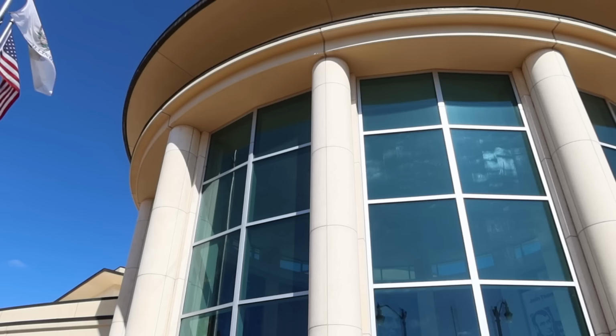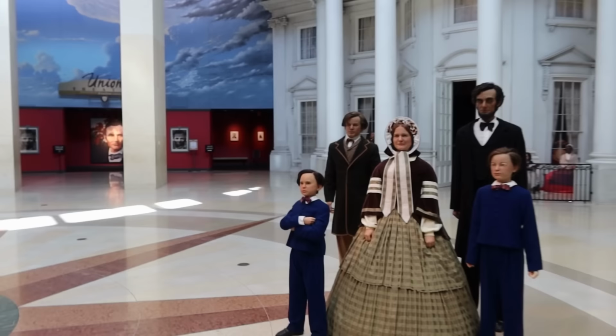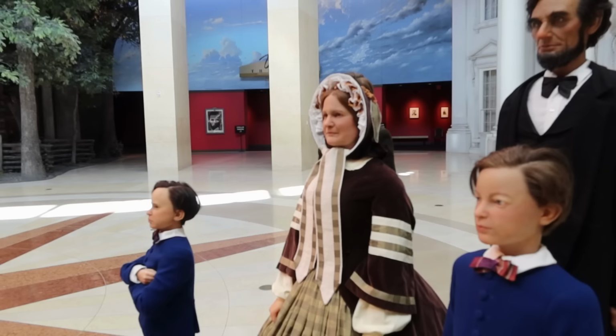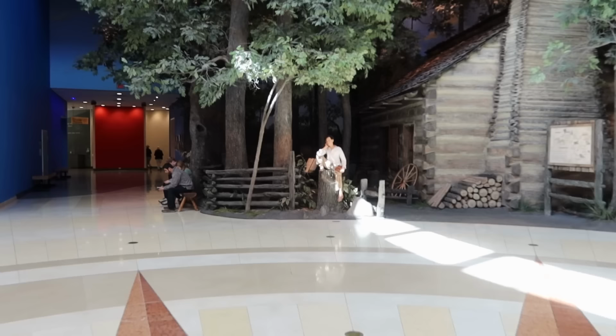All right, we're at Lincoln's Presidential Library and Museum. That's the library right there. And we're going to enter the museum. All right, we are inside. I'm going to show you the highlights, starting with this. These are really lifelike, aren't they? These look like real people. I'll get a close-up of Lincoln himself, and Mary Todd and their three sons. Looks pretty cool, doesn't it?